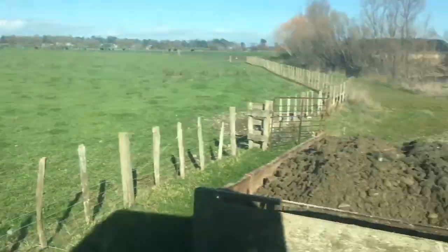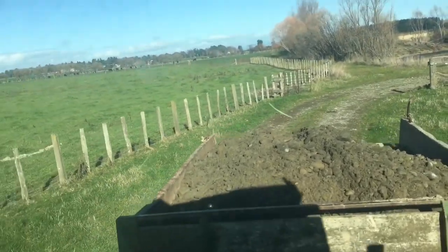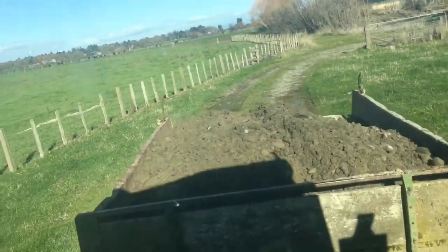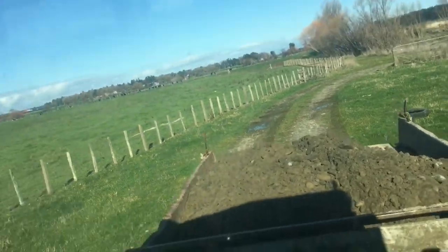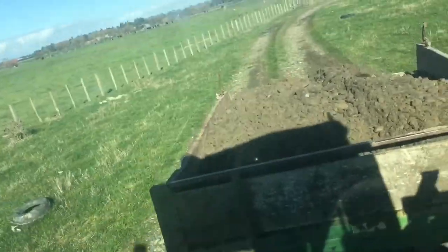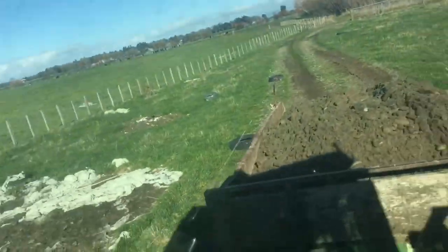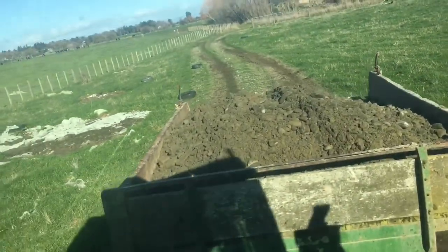The trailer we're pulling right now is actually my neighbour's trailer. It's a little Coombridge and Alexander trailer manufactured here in New Zealand. It's quite a nice little trailer. I think they've had it quite a long time, and it kind of needs a little bit of a tart-up, but you don't like to look a gift horse in the mouth. It's doing a good job. It needs a new tailgate and needs a new deck and a few other bits and pieces.